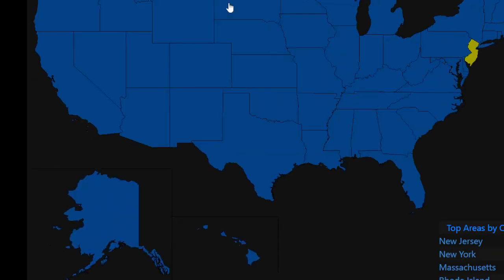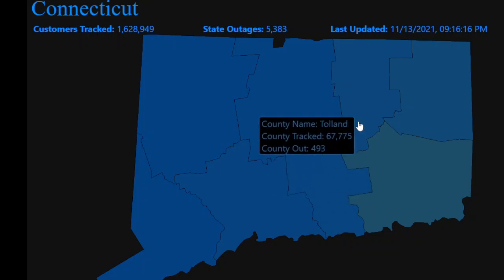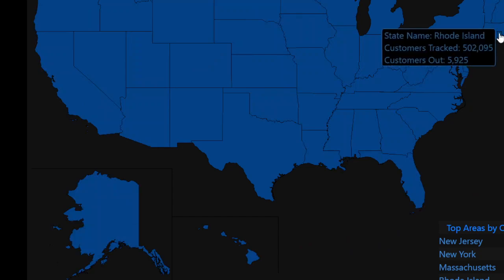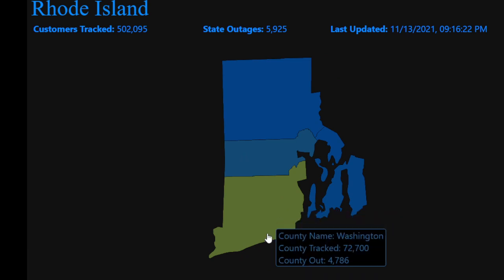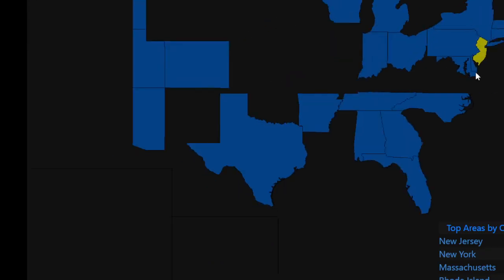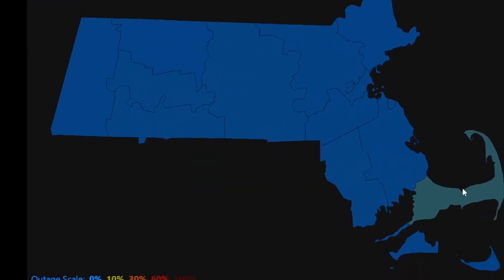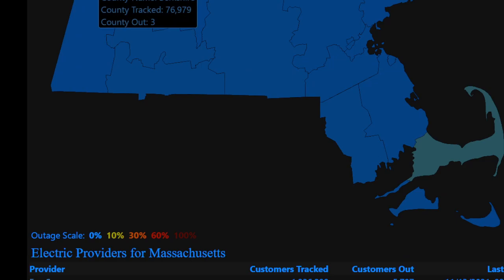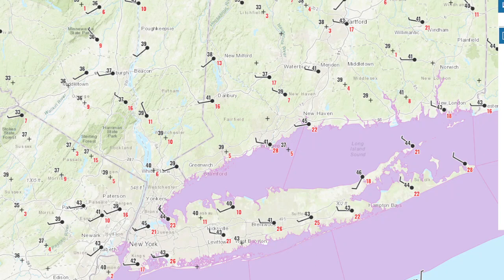And let's look at Connecticut. The storms also caused some outages there. Yeah, New London's got some outages. Rhode Island has 5,925 outages right now. Washington County mainly. And Massachusetts. The Cape is being affected too. 5,288. So those are the areas where the storms hit. Incredible storms. We're going to go over some observations now.